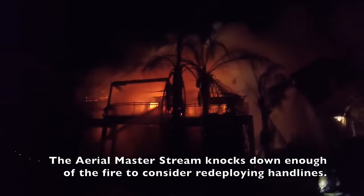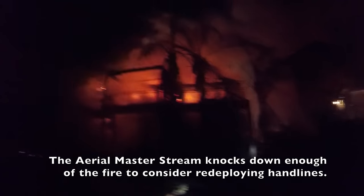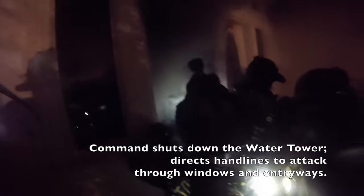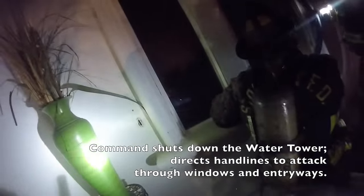We're getting good water on the fire with the aerial from Truck 4. We're going to start looking at ways we can get hand lines in. I'm going to go ahead and release you back from the third alarm. So Engine 3, Engine 13, and Truck 3 should be released. Engine 4, let's shut down the water tower to Truck 4. Break, Engine 10 and Engine 4, let's get ready to get back on that line on the front porch there, see if we can make access in safely.